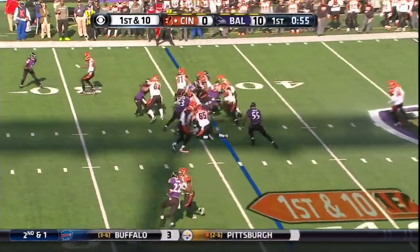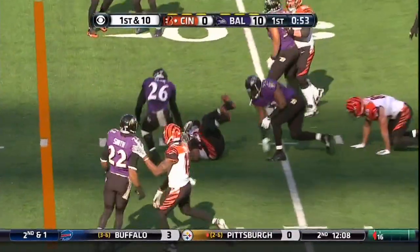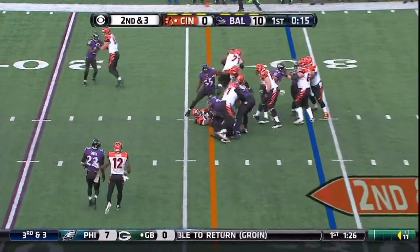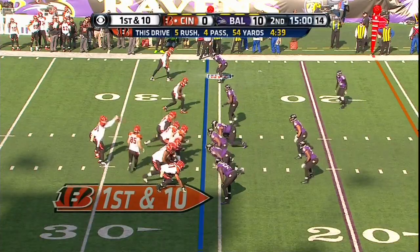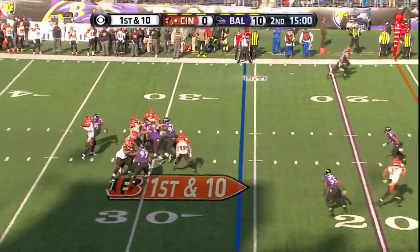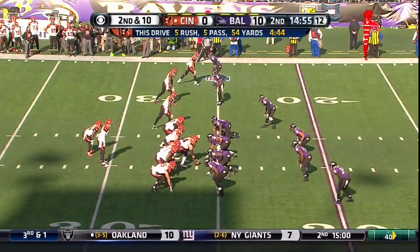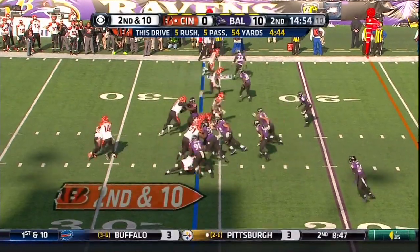Something popped. What happened? On first down, this has been Jarvis Green Ellis. Going to keep it on the ground. Then Jarvis Green Ellis. From the 26, Andy Dalton deep down the far sideline. It is incomplete, out of bounds. The technique where he identified the ball flag.